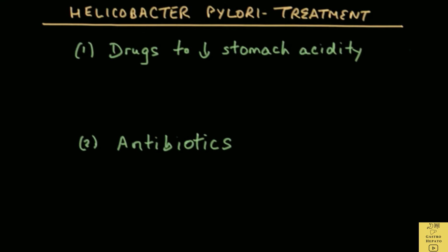In the absence of treatment, Helicobacter is widely believed to persist for life. All patients who have tested positive for Helicobacter pylori infection should probably be treated. Treatment involves the use of drugs to reduce stomach acidity together with 2 or 3 antibiotics. Drugs that reduce stomach acidity are used because a less acidic environment helps to heal the damage to the stomach lining, and clearance of the bacteria is more likely in a less acidic environment.